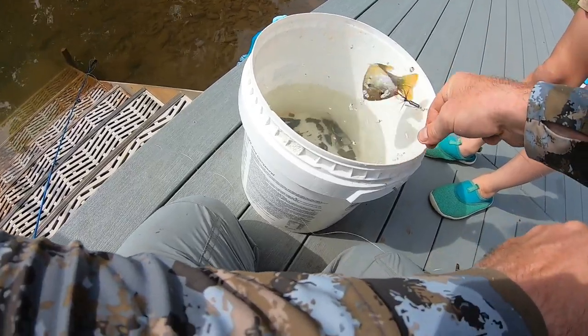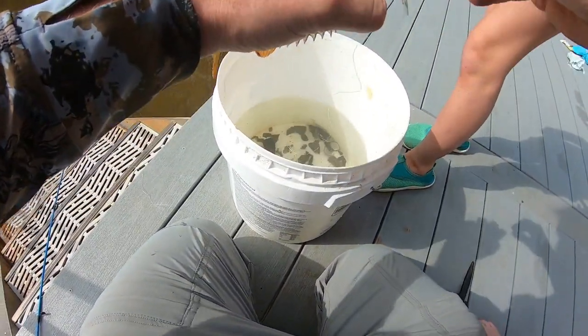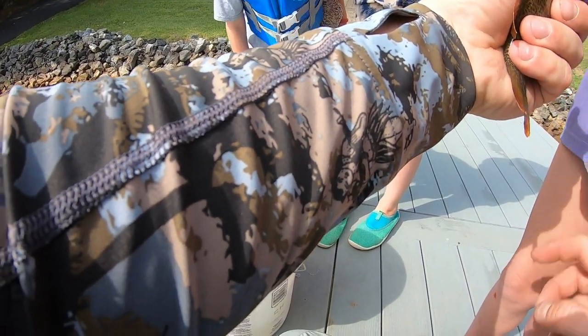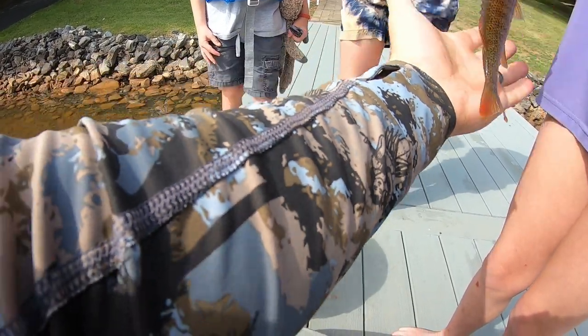The elusive rare sunfish. Dad, you like the back fins? They're pretty, right? He's so pretty. Holly wants to. Do you want to put him back? Grab his lip. Grab his lip. You got him? Ooh. All right.